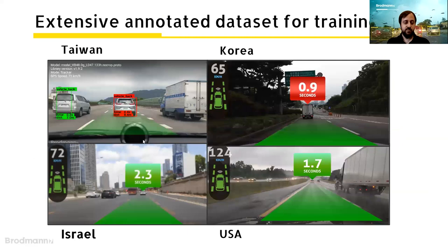So in the last 4 years, we've been collecting large amounts of data. We talked about the importance of having a wide range of scenarios, both for training, so your models are able to encounter as many possible scenarios as possible, and also for testing, where you want to make sure that you get good coverage of all of those cases. So you can see here an example of our algorithms running on the data that we collected worldwide. We ran these algorithms and trained them on data from Taiwan, Korea, Israel, US, and more.